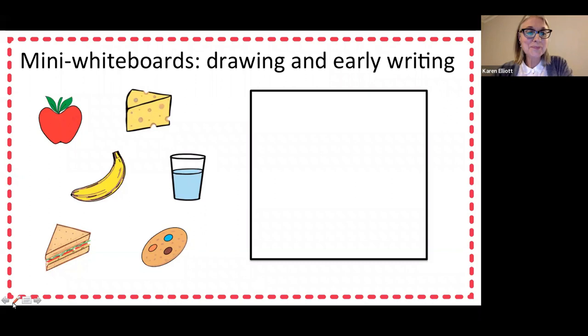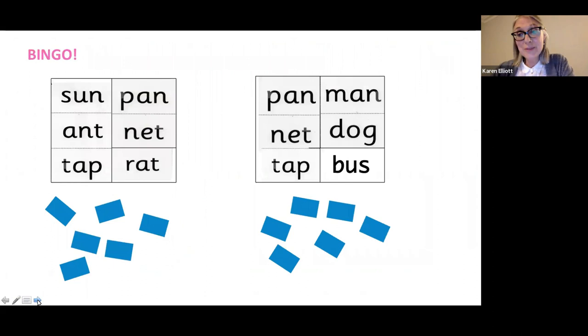So moving on from there, of course, there's bingo, famous bingo. I have this all set up, and I would recommend that as well. So I have all my little bingo squares, my bingo mats, sorry. And then I have the little bingo squares all ready to go.